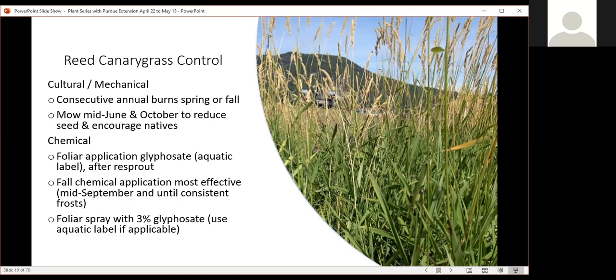And then after resprout, when it comes back, you can spray it with a foliar application in the fall. Now, mid-September is really good, and up until consistent frost. The timing of consistent frost continues to change, so just make sure that you're getting it under control before we really start having some of those hard frost nights. You can foliar spray with a 3% glyphosate, and that's what our calendar of control recommends for you. Okay, that is reed canary grass.